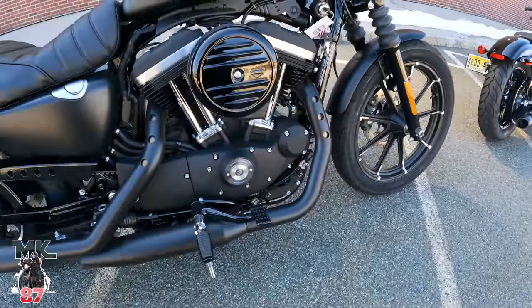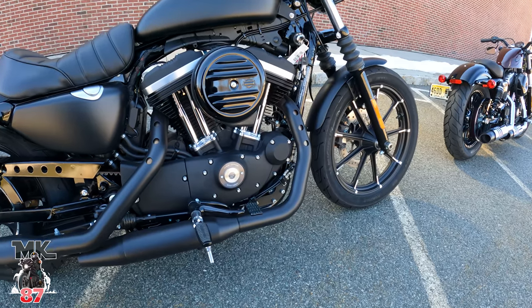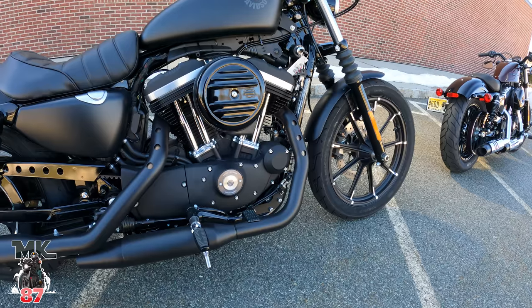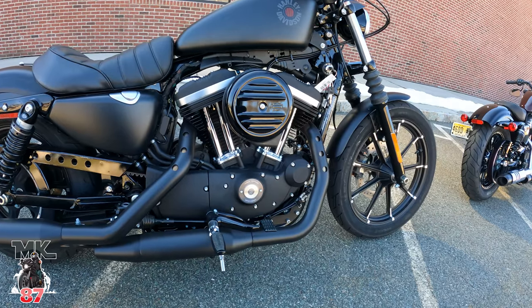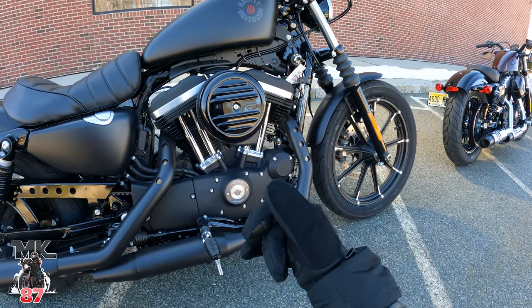So the Evo has been on the platform obviously for a really, really long time. These are the only bikes that the Evo is still on. Surprisingly, still an amazing engine, bulletproof engine. If it's still around, it's for a reason. It's because of longevity. It's a great engine. Really easy bike to work on as well, guys.